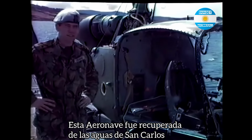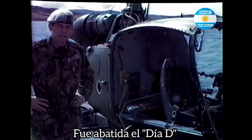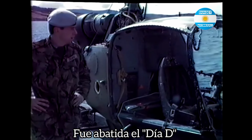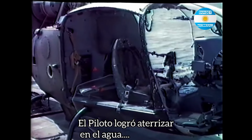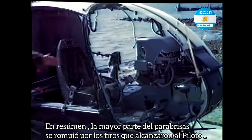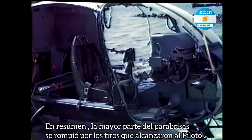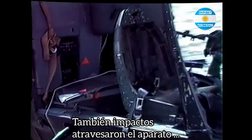Okay, this aircraft was recovered from Port San Carlos water. It was actually shot down on D-Day. The pilot did a very good job of landing it in the water, but otherwise most of the perspex just smashed in the shots which caught the pilot. Also, bullet holes went through into the aircraft itself.